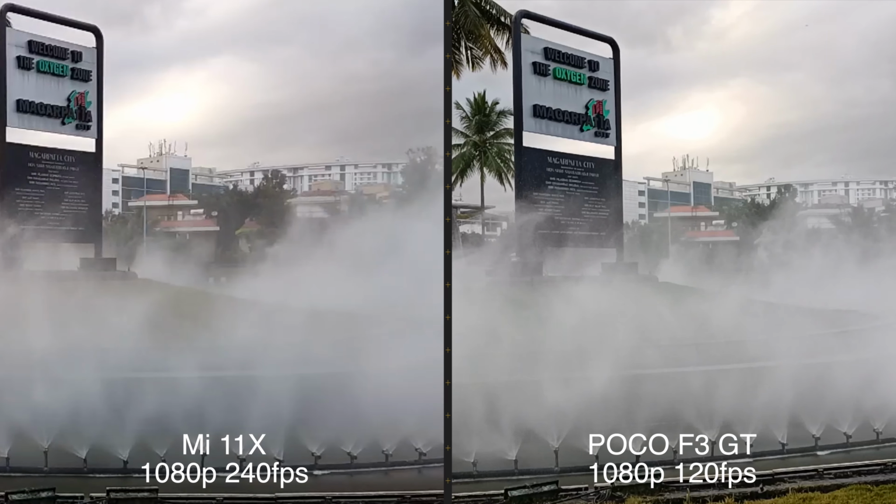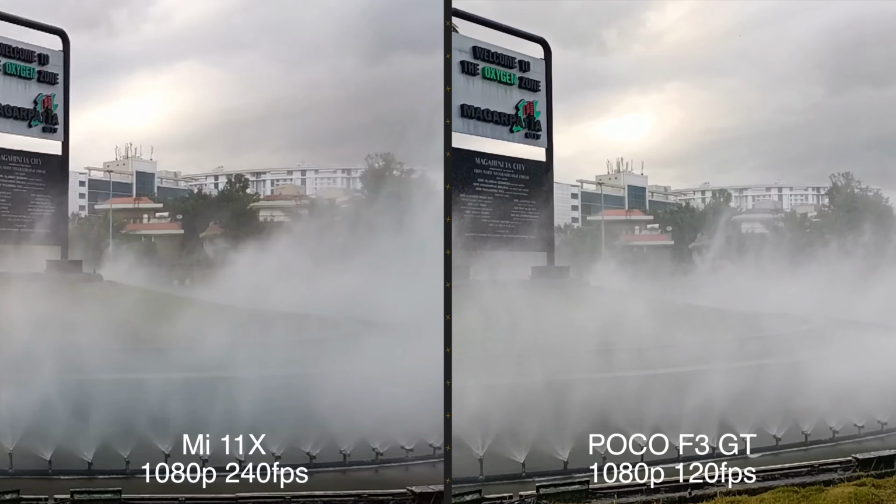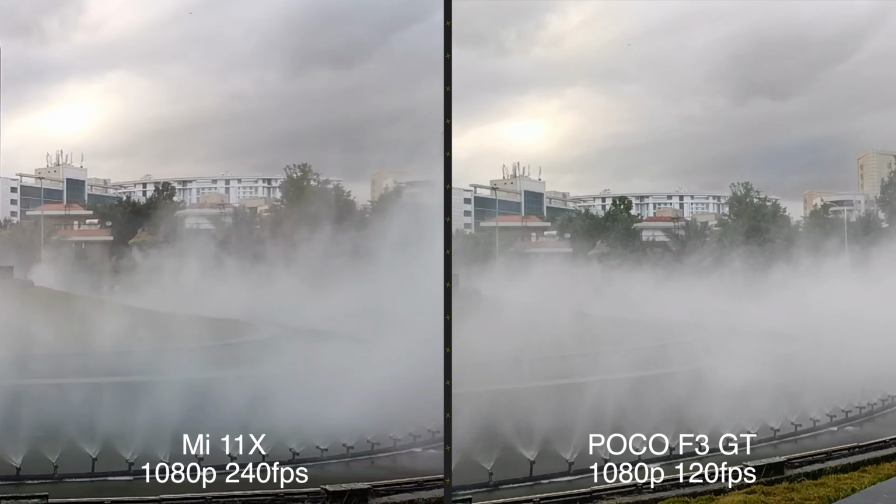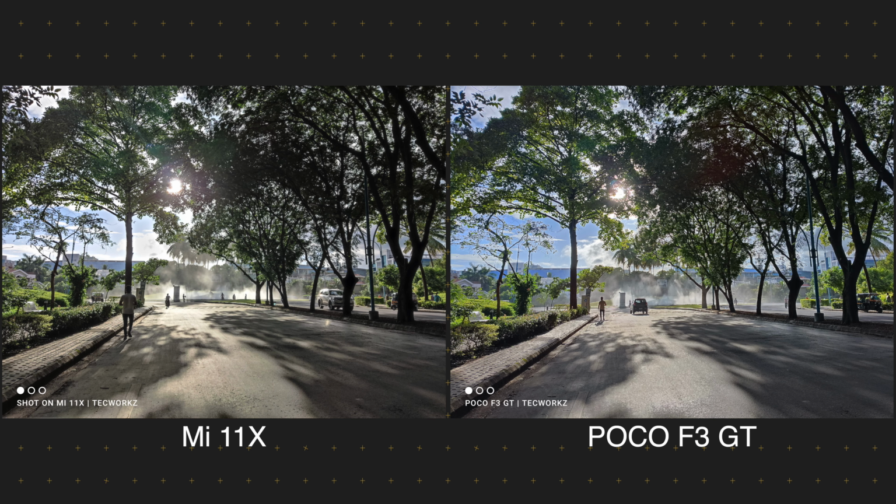When you're shooting slow motion videos, make sure to shoot them in plenty of light, preferably in bright sun, or else you will see a lot of grain or noise in your videos. Now coming to the images. Let us start with this beautiful shot.